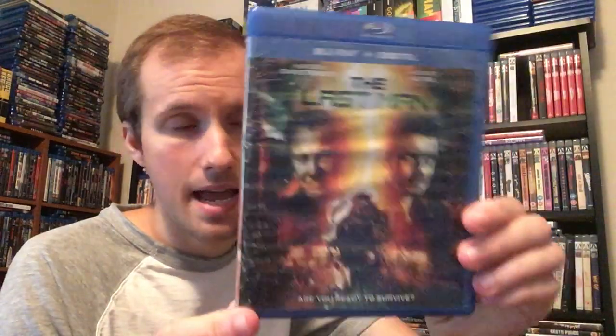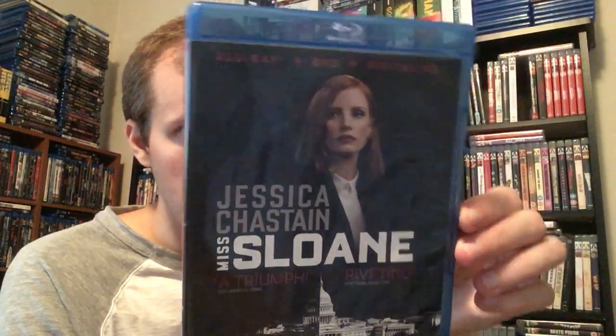We got Hayden Christensen, Harvey Keitel, and The Last Man. So I went ahead and got it, even though it has horrible water damage to the artwork. This one also did not have the DVD or the digital code with it, but it was kind of a throw-in for less than $2. Miss Sloane here, starring Jessica Chastain. She looks all business. Another Lionsgate one without the code.